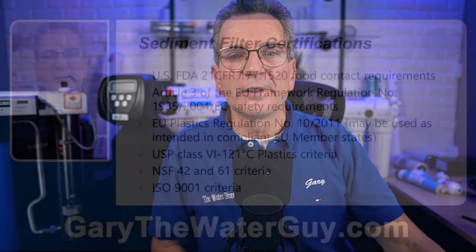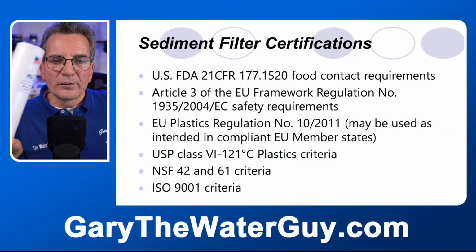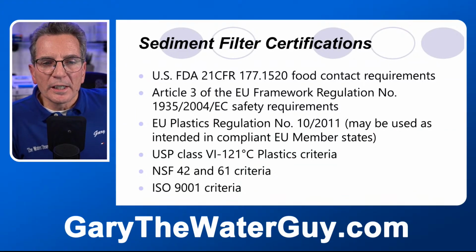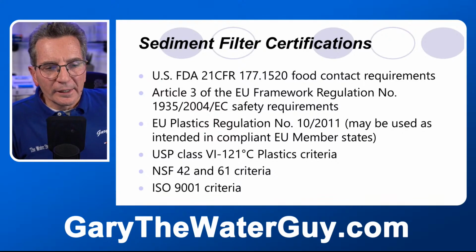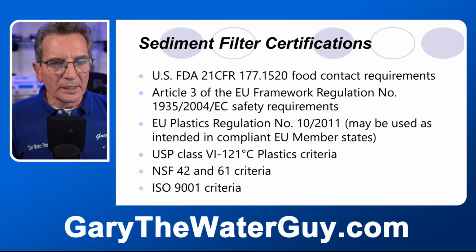And so we've got a lot of specifications here. I'll flash them on the screen briefly so I don't bore you too much. But these are the specifications that these filters go through to make sure that they're safe for you and your family. And again, a lot of great information there. I'm not going to read off those specs, obviously.